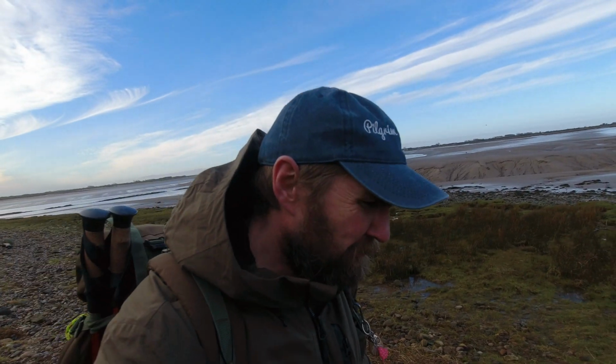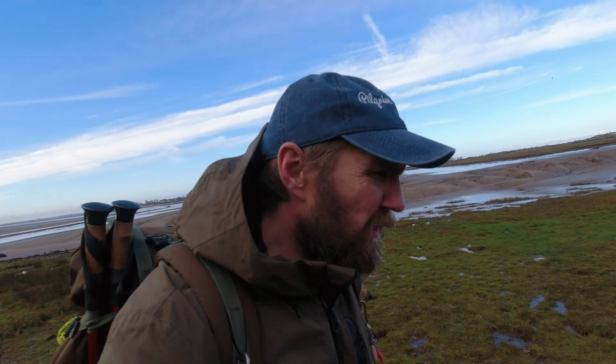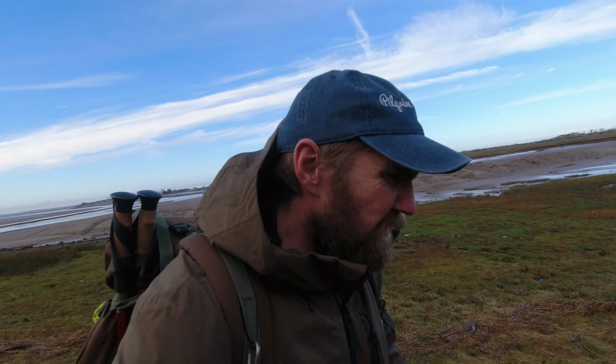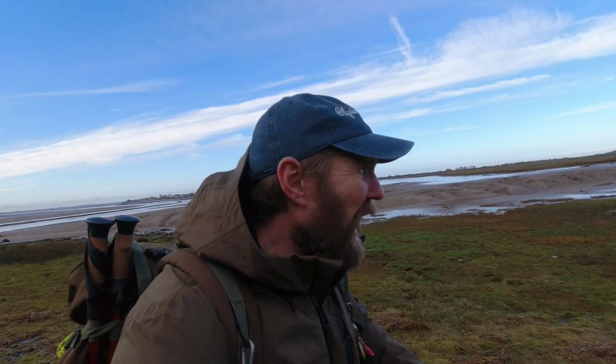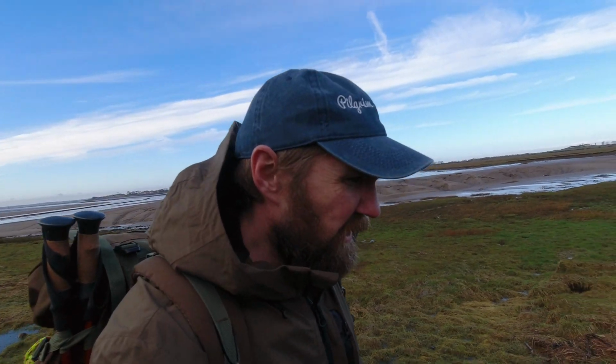As with tides, you always need to be aware of when they're going in, when they're coming out, because it happens pretty damn quick. And on the wire where I started to walk, the tide came in eventually, and it was incredible how high it got in such a short period of time. So if you happen to be stood on here, you better have an escape route pretty damn quick.